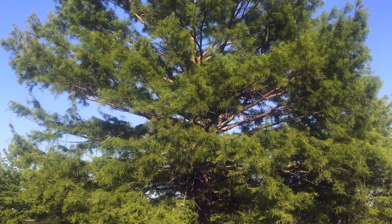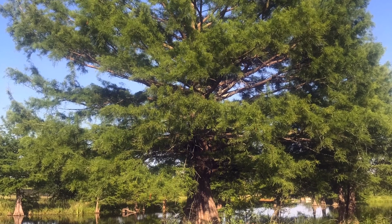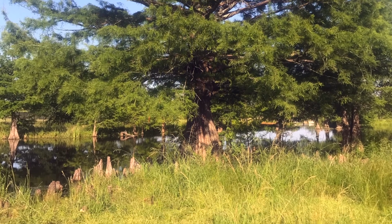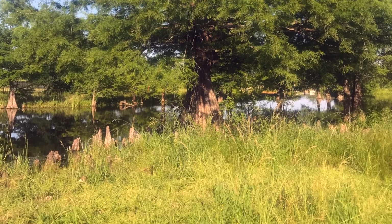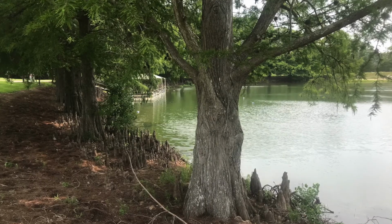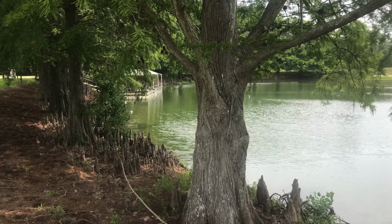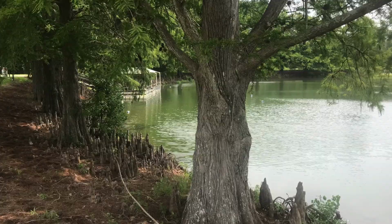These can get really tall. They grow about a foot or two per year and can get as tall as 70 feet. So if you do see the bald cypress around close to where you live or where you might be visiting, just know that you've got a little piece of camp near where you are because it is the same tree.